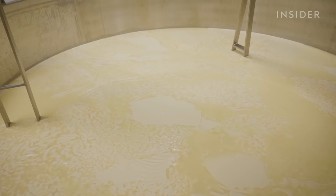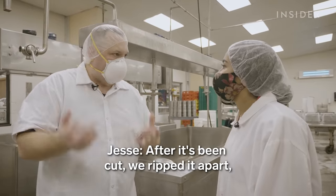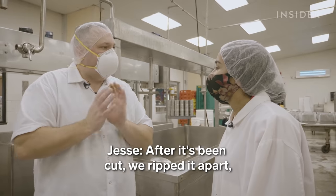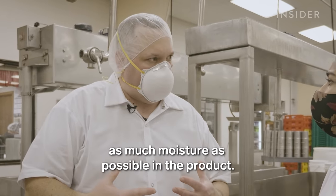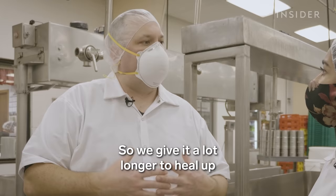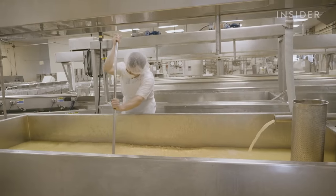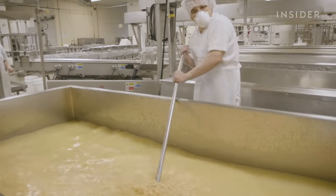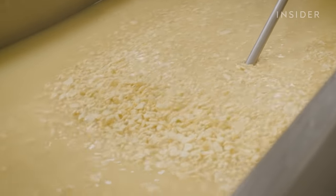After being cut, the curds are given time to form a skin. You're building a skin on the outside of the curd. After it's been cut, you ripped it apart. Now it's taking its time to heal itself back up. You want to be able to keep as much moisture as possible in the product. So we give it a lot longer to heal up than what we would normally do in other products. That extra moisture is key to the Colby making process. The more moisture that goes in, the sweeter and less acidic the final cheese will be.